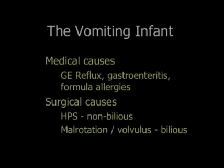When you have a vomiting infant, there are two main categories of disease. There are medical causes, predominantly GE reflux, gastroenteritis, or formula allergies. But we're going to talk about surgical causes primarily, particularly pyloric stenosis, which presents with non-bilious vomiting, and malrotation with or without midgut volvulus, which can present with bilious vomiting.